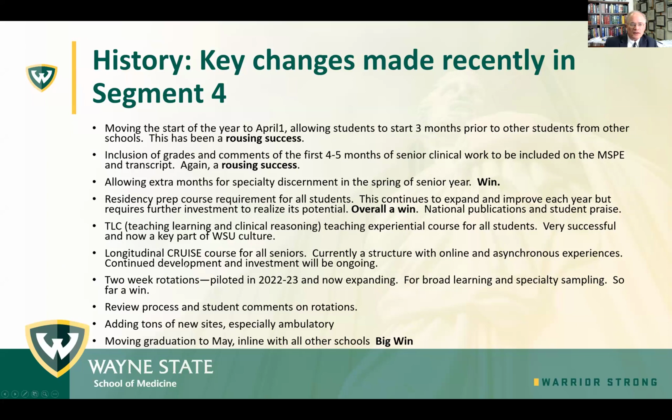We have a longitudinal cruise course, we call it now. And that is continuing to develop. It's our 1st year this year, and we're continuing on with that course. We have put in 2-week rotations the last couple of years. We couldn't do those in the past, but this has been a big help in getting students some breadth in clinical experiences. For example, students that are going into family medicine, maybe they don't need a whole month of urology and ENT, but a 2-week rotation would help them with seeing these common office conditions and knowing when to refer and so forth.